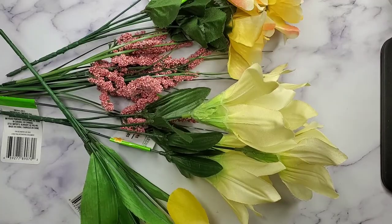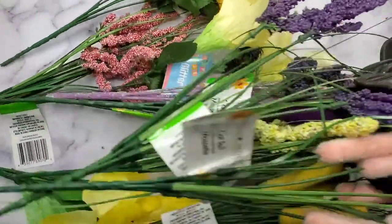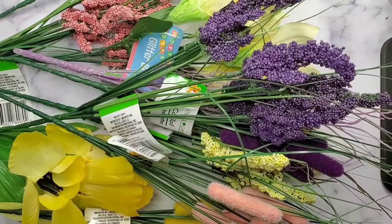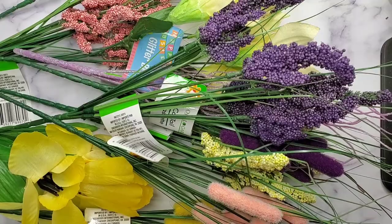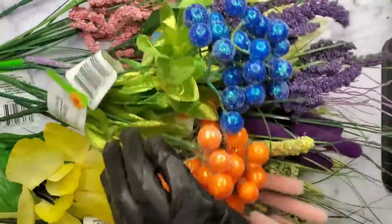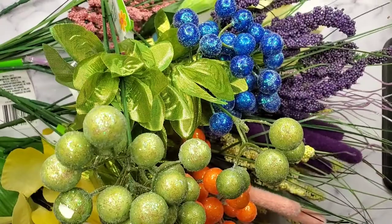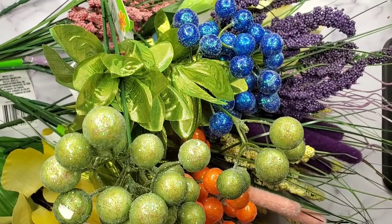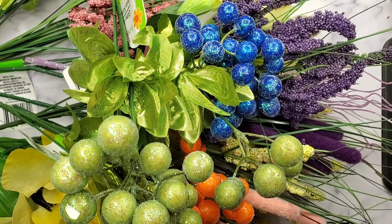So I'm just gonna get them out the bag as best as I can without tearing them up. I was in the checkout line getting ready to purchase what I went in there to get and saw these and stepped out of line. And before I know it, I don't even know how much I spent on these, how many I ended up getting all together. But I did get quite a few.